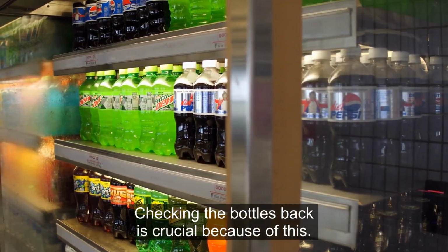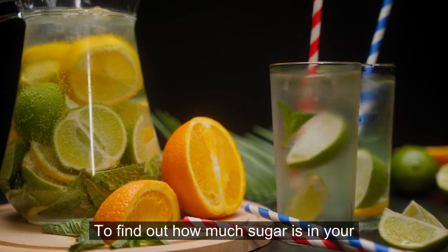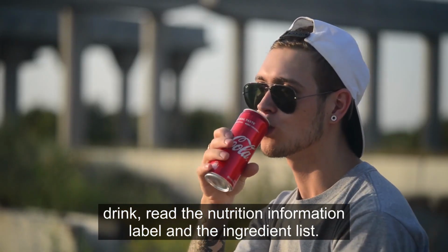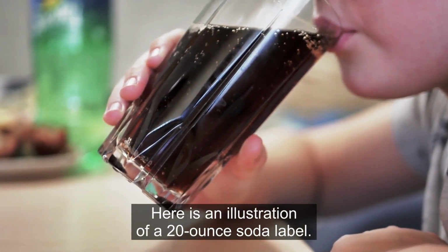Checking the bottle's back is crucial because of this. To find out how much sugar is in your drink, read the nutrition information label and the ingredient list. Here is an illustration of a 20-ounce soda label.